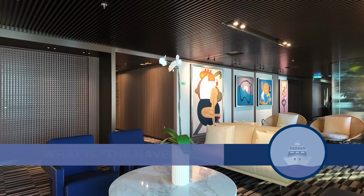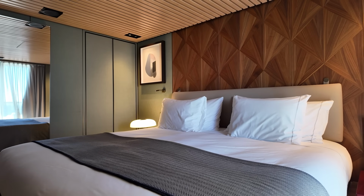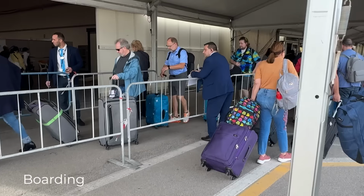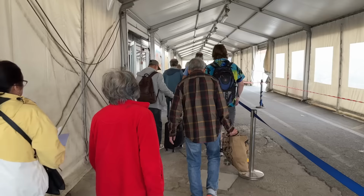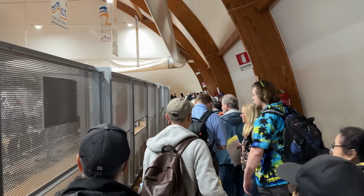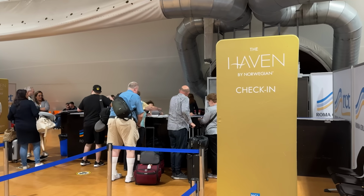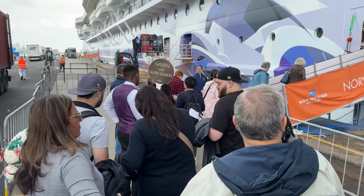What is the Haven? Well, it's known as a ship within a ship, a dedicated area for all the suites filled with exclusive facilities behind card-controlled doors. But as I discovered, some of the perks and experiences started even before getting into the Haven area itself. When I arrived at Civitavecchia terminal near Rome for my cruise, I found there was no Haven priority lane until after bag drop and security. But once through that, there was a dedicated Haven check-in desk and a lounge area with drinks and snacks, and then a butler escorted us up into the Haven.